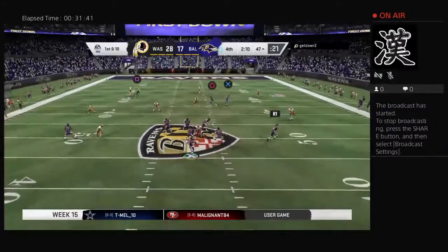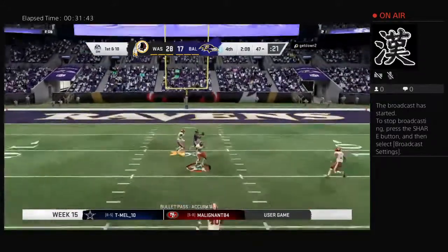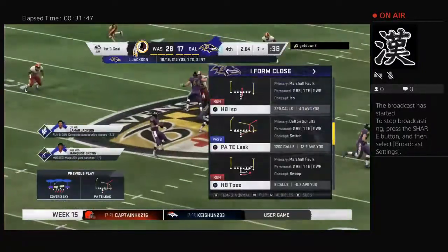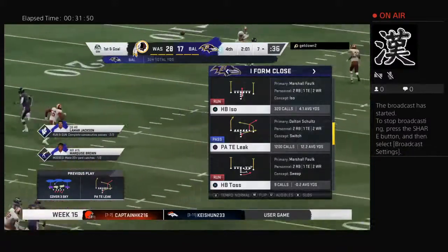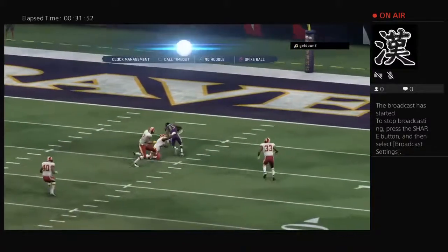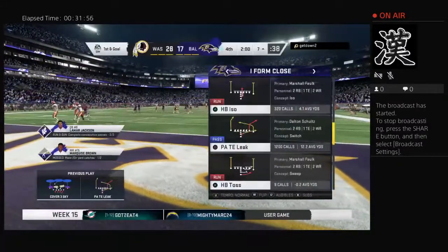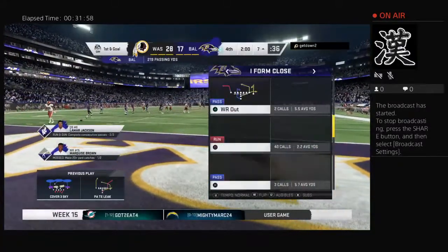Throwing now, Jackson on 1st down. He's going deep for Brown. Oh, man, it's caught inside the 10. And all the way down to the 7-yard line. 2 minutes left to play in this football game here on EA Sports.